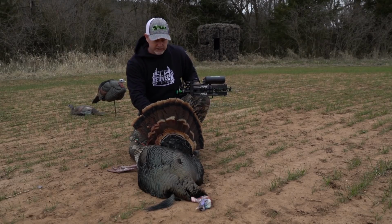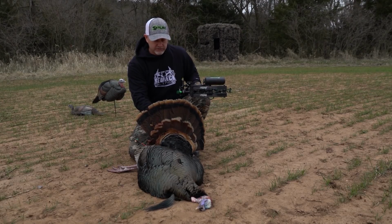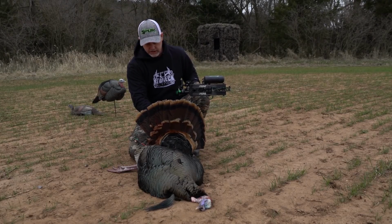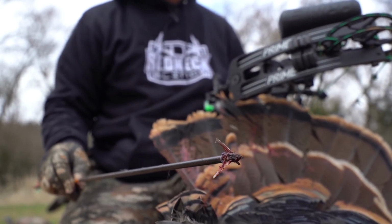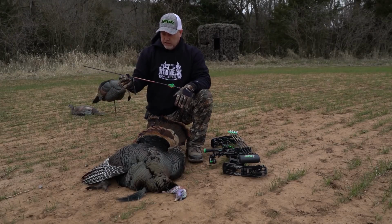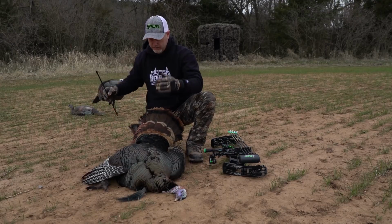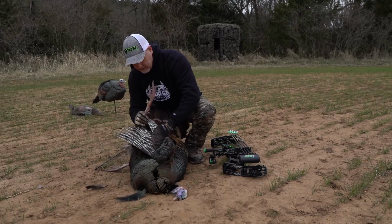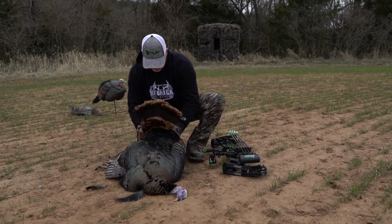We had to scramble, get the camera on. I had to get my bow in my hand and get everything ready. You could tell in the video, I think he was getting ready to scatter. I don't think he was going to hang around long, so I shot him quartering away, using the new G5 Deadmeat 3-blade and a Spartan arrow, and it did the job. This bird's only got one spur. He broke the other one off, but it's a decent spur. He's a big bird, and we think he's a hybrid.